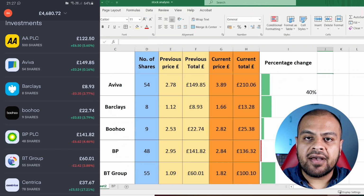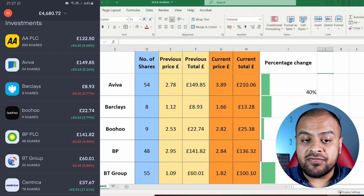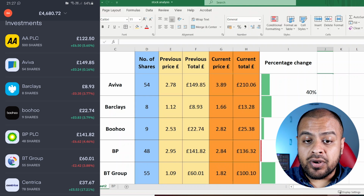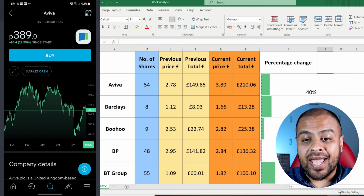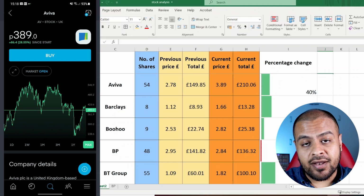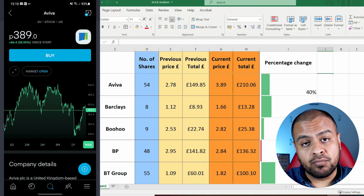Next up on the list, we have Aviva. They are an insurance-based company in the UK. I used to have a lot of UK-based stocks. I had 54 shares at a price of £2.78 per share with a total of £149. Currently, Aviva is £3.89 per share. That gives me a grand total of £210 or a gain of 40%, which is amazing. That is like a crazy gain. This is why investing in value stocks is important as well.